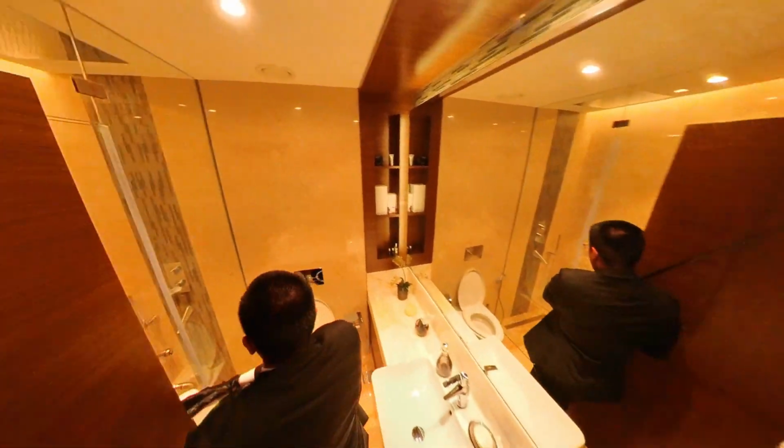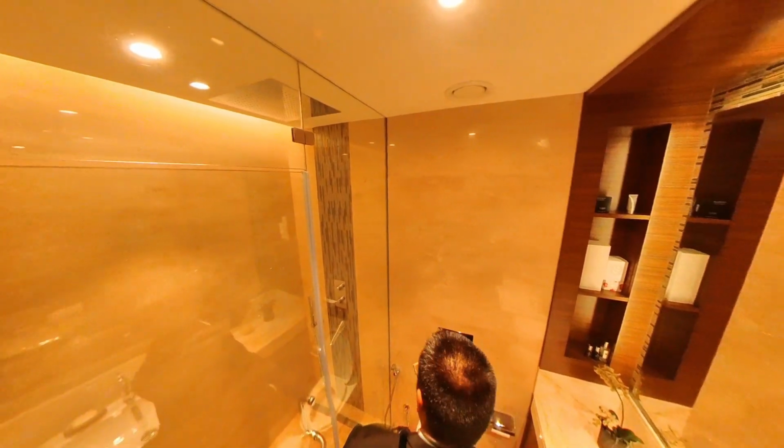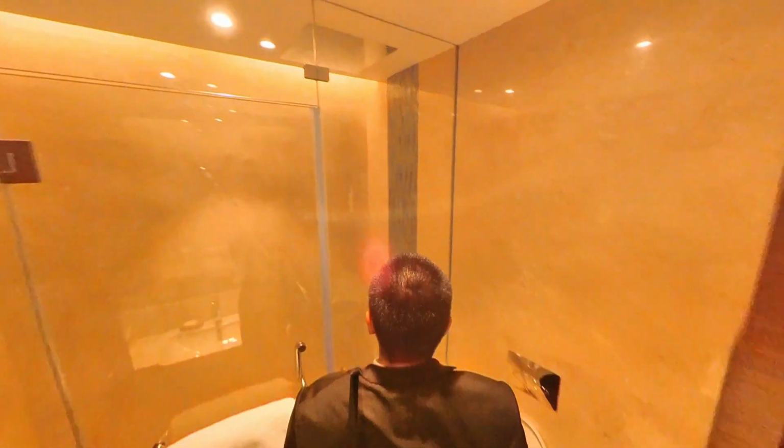Alright, I've got to tell you guys about 3 configurations of bathroom that you get in these apartments. Right, so the first one is the shower cubicle with rain shower. Can you see that little metal plate on top? That is a rain shower.